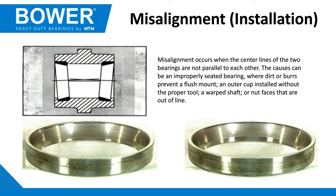Now, another reason, not very common, but sometimes it can happen if you do not take the full precaution of cleaning the parts before installation. Let's say there are some nicks or burrs on the shaft or inside the housing. The bearing will not seat fully, and if it's not seated fully, it could lead to misalignment. If you look at the pictures of the race on the bottom, both pictures are of the same race. The picture on the right is the same race, flipped around 180.